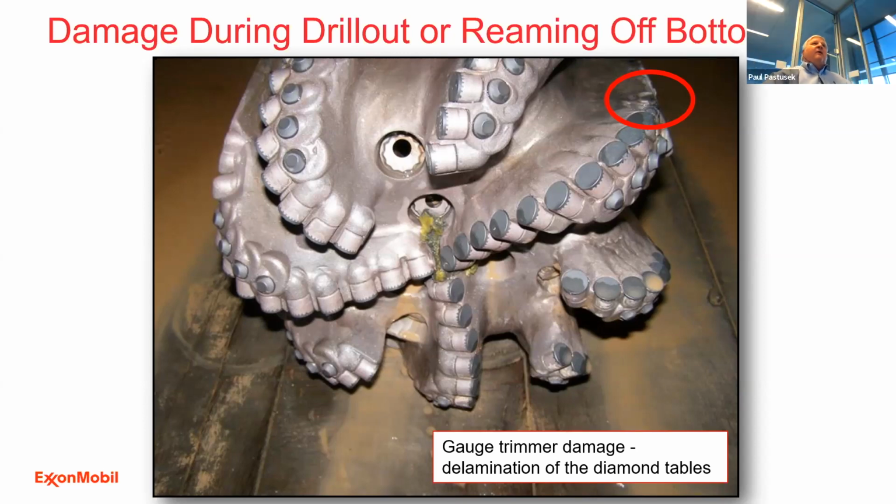Yep, you bet. Okay, so this is a bit we ran, drilled out the shoe, and you can see a piece of the float equipment right here. The dart actually is still in there. This is only drilled about 100 feet or 200 feet. And you see this damage. Somebody said, hey, this bit we couldn't steer. We kept stalling the motor. They wanted to kick off right away, and every time they tried to steer, the motor stalled itself. And the rest of it is brand new. I mean, it hasn't drilled 100 feet, but you see this damage on the gauge trimmer right here.